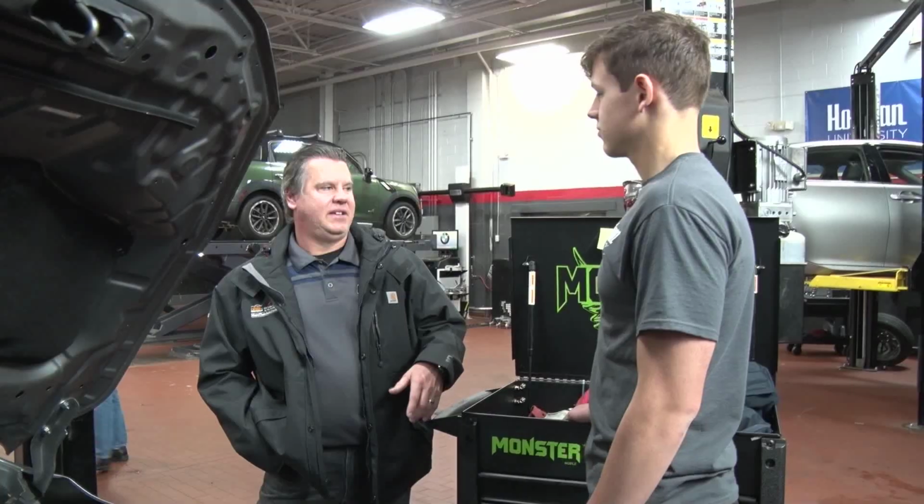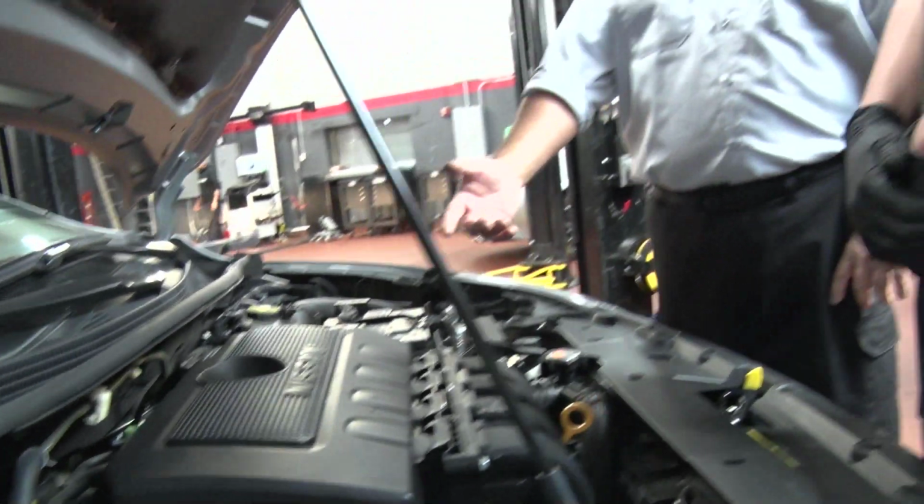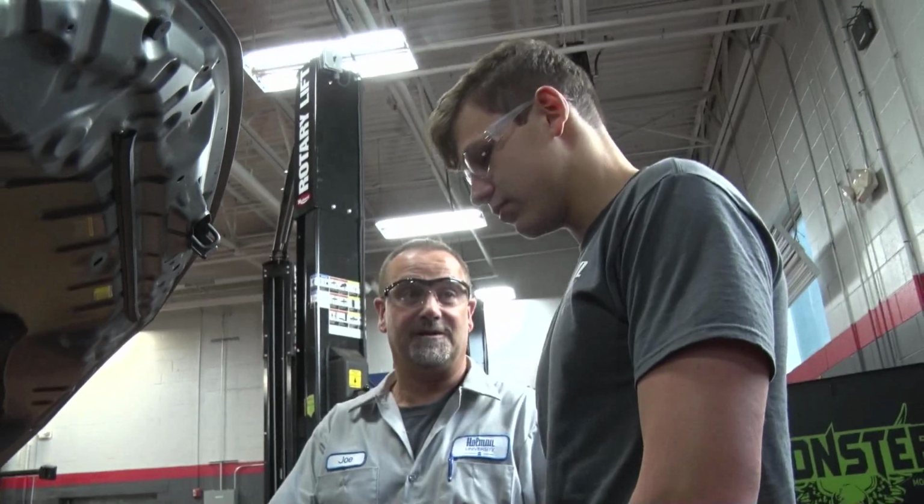In the start of the program, they get a toolkit to use. It's about a $3,000 value. At the end of the program, once they move into one of our dealership shops, they get to keep that toolkit as their starter kit towards their career. I've been a Holman employee for 25 years. I started in the dealerships, I went to their leasing company, and now I've returned to be their instructor for retail technicians for this program.